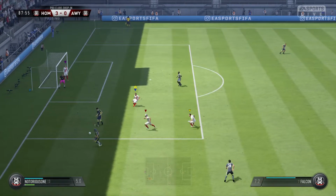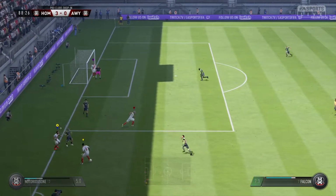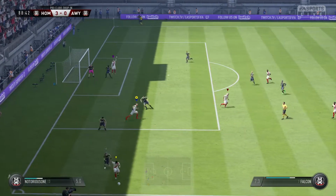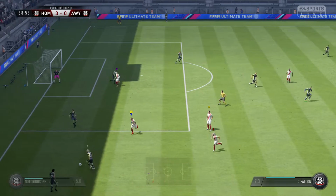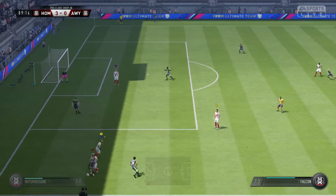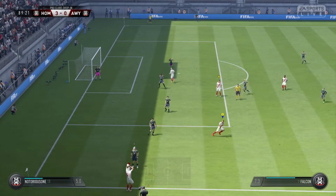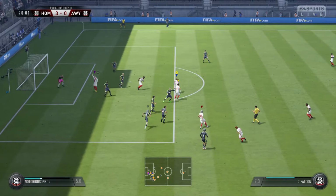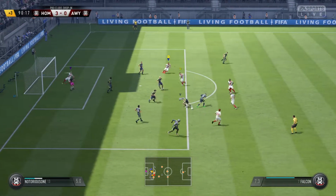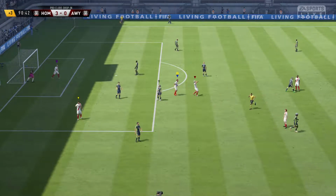This is Campbell. Under some pressure, he shielded it well. Maybe took his eye off the ball. Now Campbell. Tight scenario here on the ball. Oh, he's spotted it. Now the shot! He's blocked the shot well. There was danger, but he's cleared it.